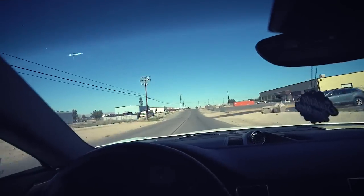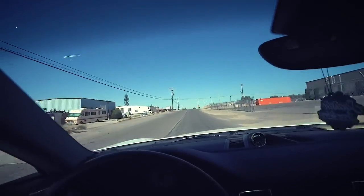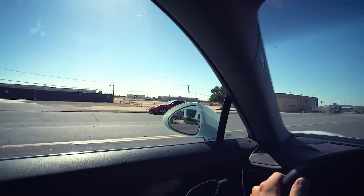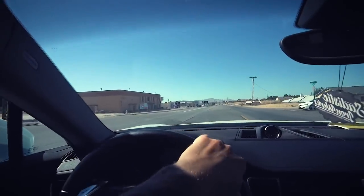Bro, it rides so nice. It's firm, but not super hard, and it's not sloppy either. It's more comfortable than a regular Porsche suspension. Absolutely. Your front lip ripped off too? Yeah. We're front lip homies.